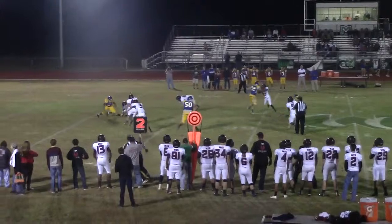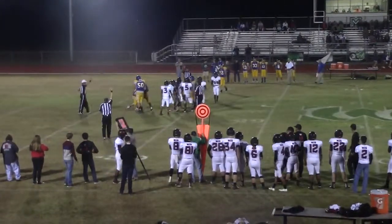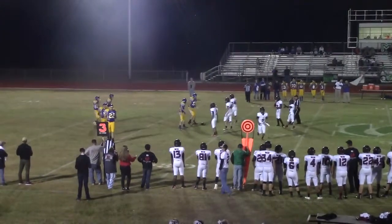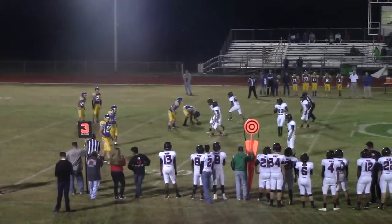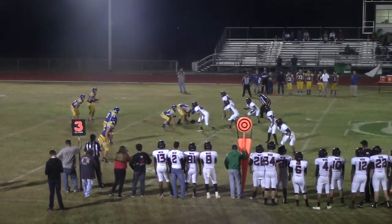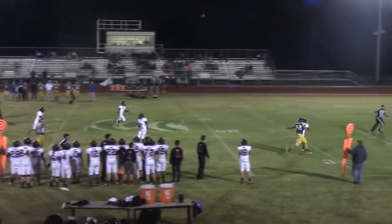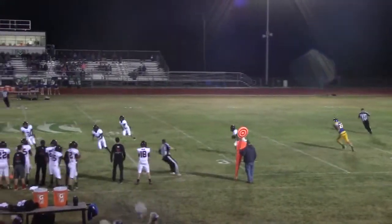Shotgun formation. Ball's on the ground. And it's going to be recovered by Mustang. Get the ball, Ray! 6:20 left to go in the first quarter. Come out in the shotgun formation. We're back at the goal. The ball is up. The receiver's not even looking for it.